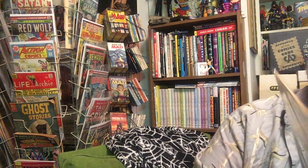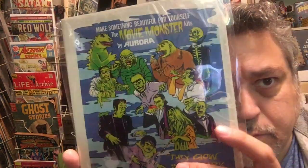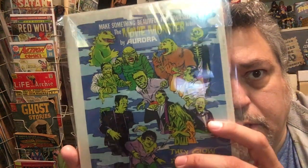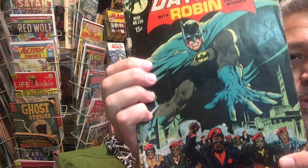Oh, but the back cover is just as gorgeous. These model kits glowed. When you turned off the lights in your bedroom, they glowed so brightly that I swear they must have been using radium or something mixed in with the plastic.